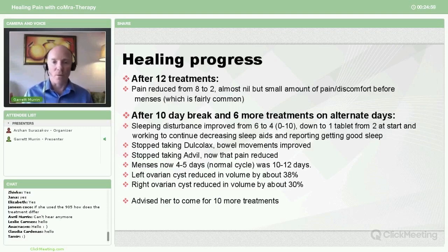And so he's also got a plan with her and her general family physician in order to reduce the medications over time, because as the healing occurs, of course, the requirement for medication also goes away. She also stopped taking the Dulcolax because of the relaxation from the pain, and also because there's an overlap treating the uterine area and the intestines, treating the gut. So she had an improvement in her digestion as well. And she stopped taking the Advil to reduce pain.